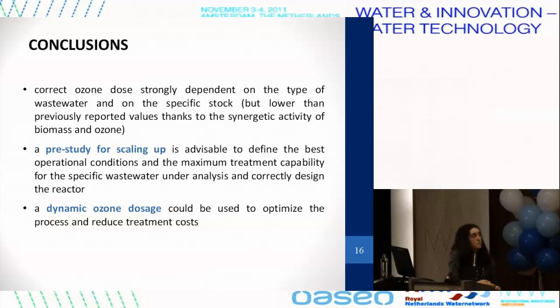The correct ozone dose depends on the type of wastewater and on the specific stock under analysis, but in any case the needed dose is lower than the one reported in the previous study. And when scaling up of the technology has to be done, it's advisable to conduct a pre-study in order to define the operational conditions and the maximum treated capability for the specific wastewater under analysis in order to correctly design the reactor. It is also possible to optimize the process and then reduce treatment costs if a dynamic ozone dosage is used, because of course as the dose of ozone is dependent on the specific stock, it is possible to save ozone, just changing it depending on the influent composition.